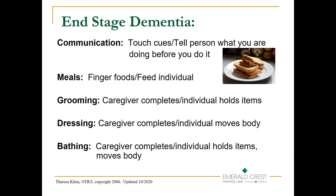At mealtimes, late moving to the end stage of dementia, if they're still swallowing appropriately and interested in eating, a lot of times as we move into this end stage the interest in food changes and they're not as interested. You might be seeing more people needing to use their fingers to eat because they don't remember how to use utensils. One tip I tell people is that folks get away with using a spoon the longest, because that is the first utensil we learn how to use. It's the last one that we forget how to use.